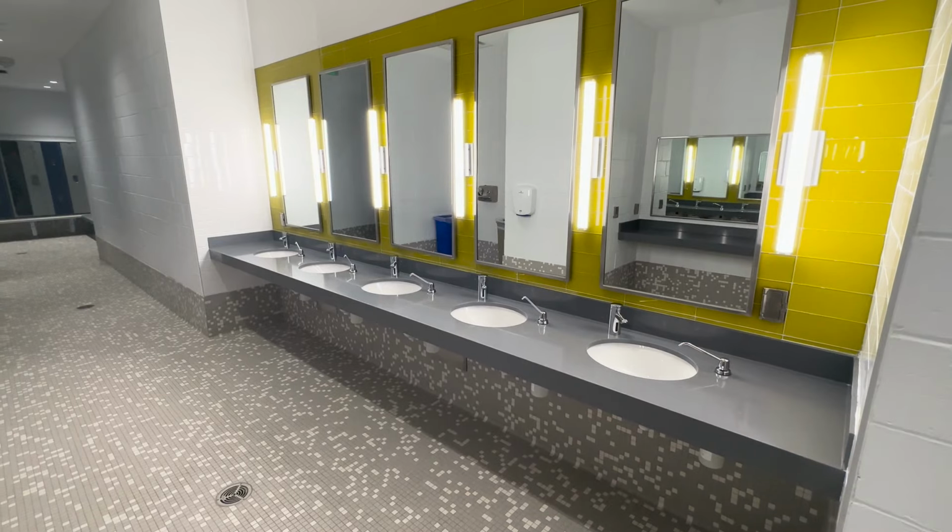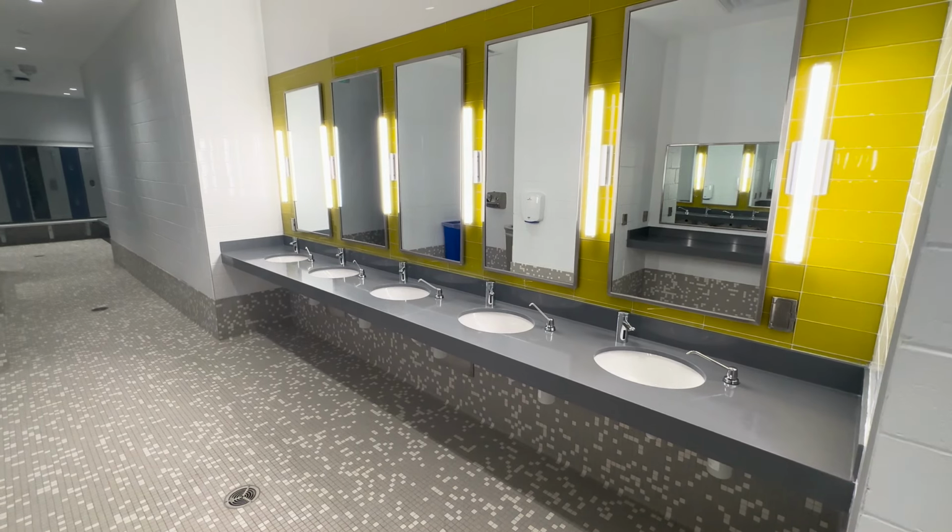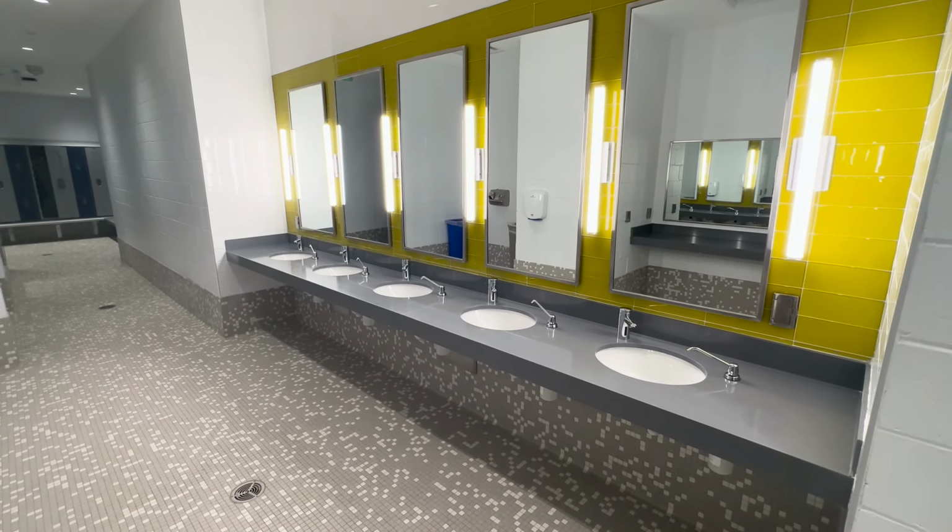We also have our traditional locker rooms, but those are especially needed. And it was one of the best things that we could have put down there for families and for those individuals that need that special changing space.